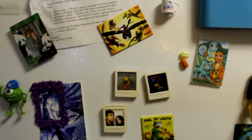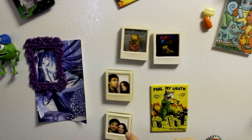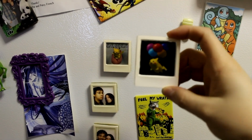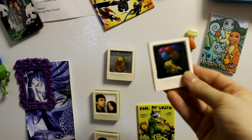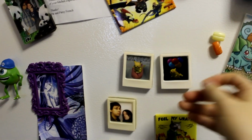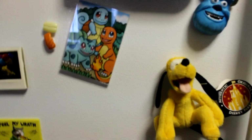And then our fridge, of course, is decorated with some awesome geeky things. We have a Toothless magnet, and these magnets right here are ones that I made with some resin and just some pictures. I did do a sort of tutorial on how to do these. You have to have the mold, which I don't know if you can even get anymore, but I think they're really cute.